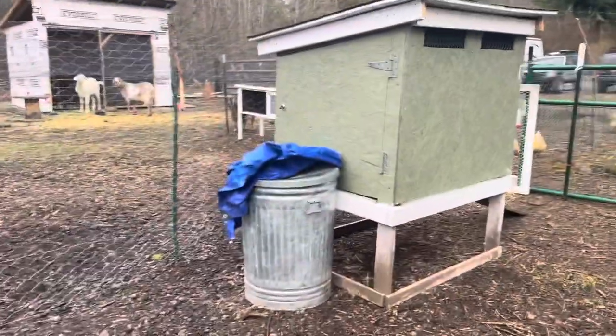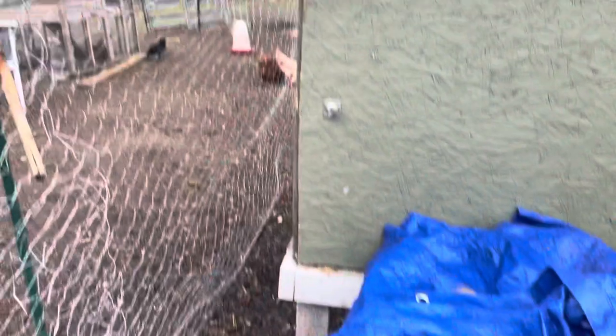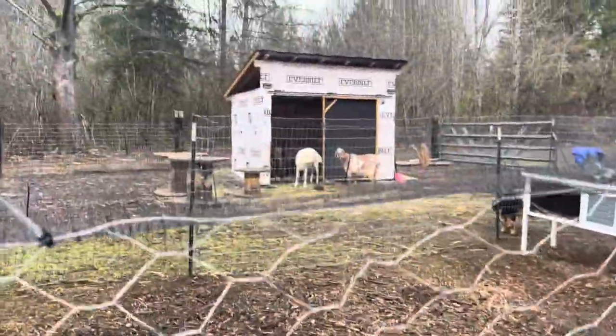Excuse all our tarps on our trash cans. The goats used to stand on them, and now they all have holes. So to keep the food from getting wet, we have to do that. But this is kind of what we have right now.